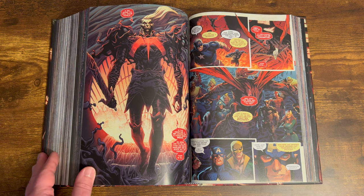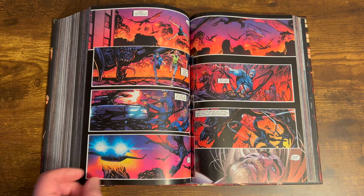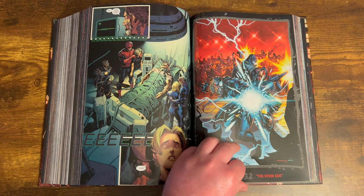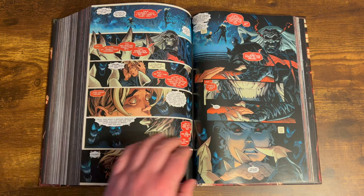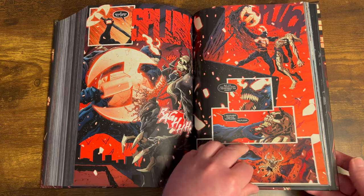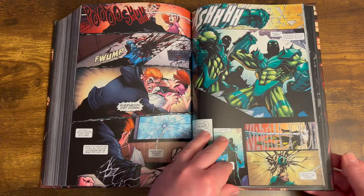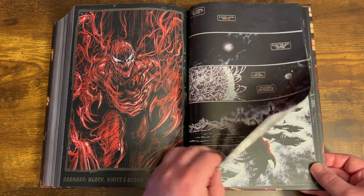Then it leads into the King in Black storyline here. Knull has come. You know, Eddie Brock, he chose to save his son instead of the world. So now Knull is here, and they have to try to battle this crazy symbiote god. I'm not really going to get into too much of this because I do have the King in Black omnibus, and I am going to get into that probably very soon and have a review out for you guys.